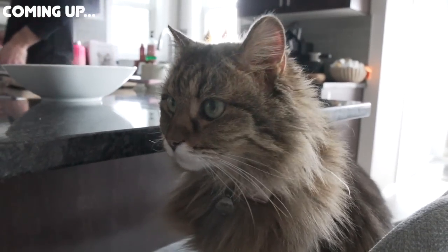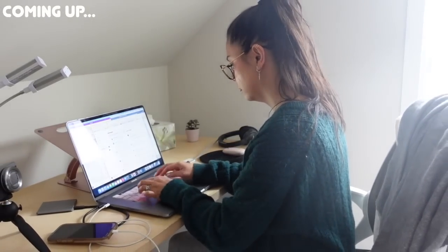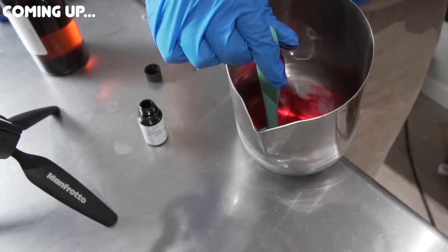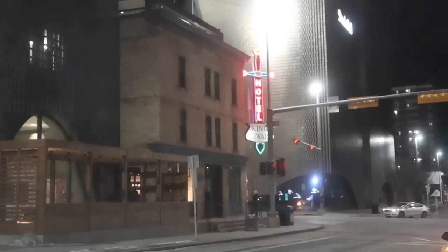In today's episode, I took you along with me in a day in my life as a soap business owner and soap maker. I head to my studio to make a candle, not just any candle, a dyed candle. I show you my entire process and share my thoughts on this new and exciting ingredient. All of that and more in a day in the life of a soap business owner.